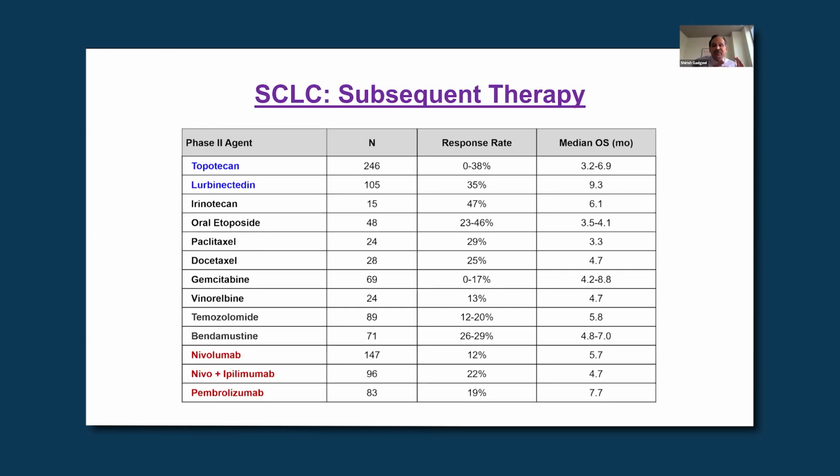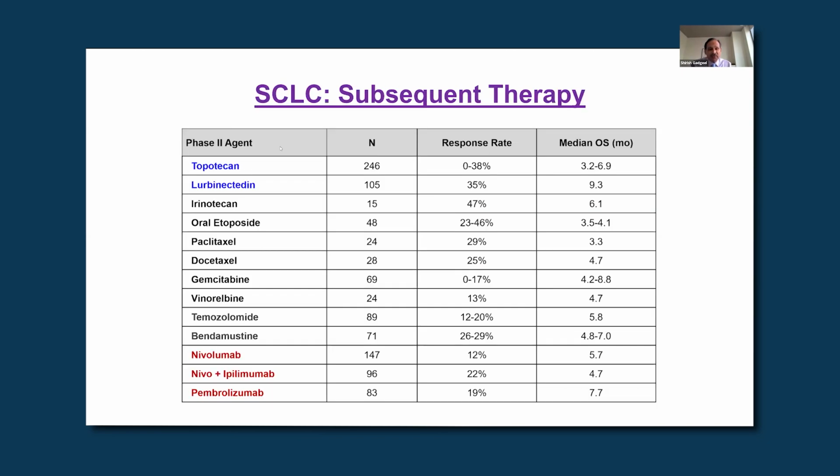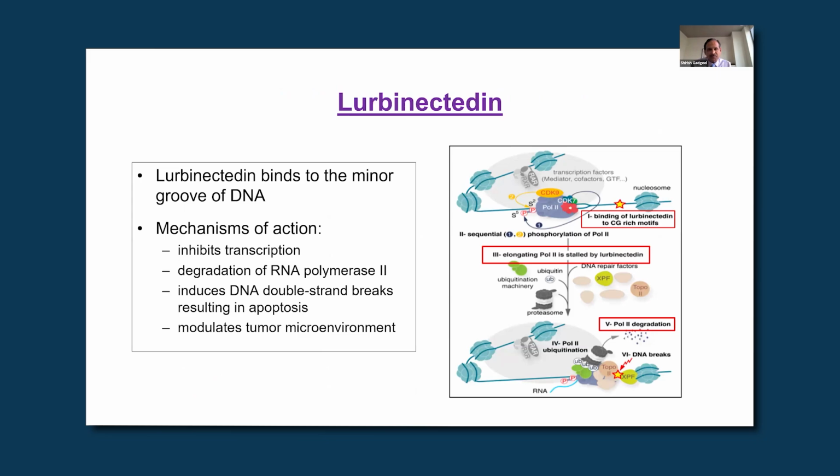So what do we do if patients with advanced stage disease get chemotherapy and immunotherapy and subsequently they have progression? There are many different types of chemotherapy that can be utilized, but the most common chemotherapy that we use is a chemotherapy called lurbinectedin. Now, this is a chemotherapy we don't use in non-small cell lung cancer. This is something that we use in small cell lung cancer almost exclusively. There are other drugs that can be used subsequent to lurbinectedin that we also use in non-small cell lung cancer.